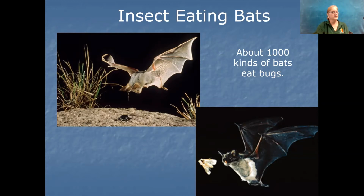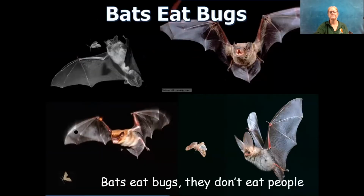Now, most bats around the world eat insects. All of our bats here in the United States eat insects and nothing else. Bats eat bugs. They don't eat people.